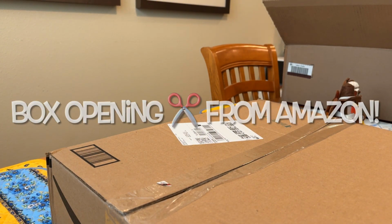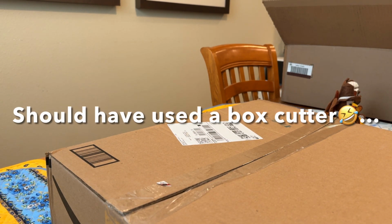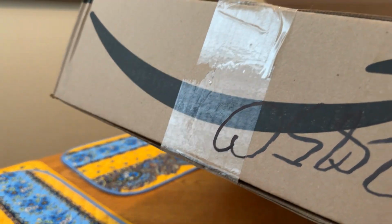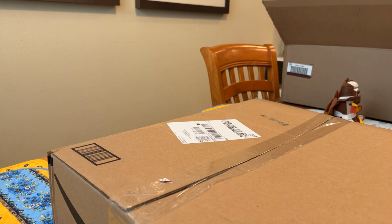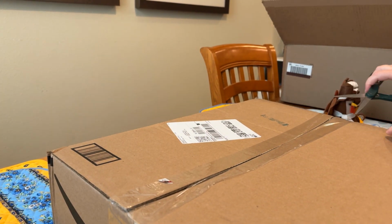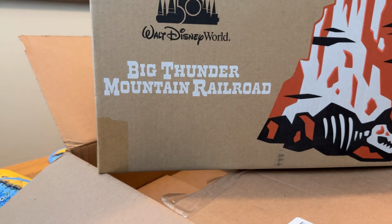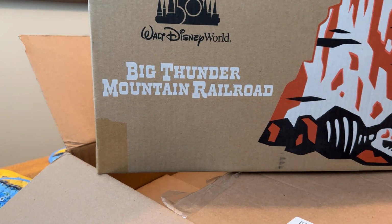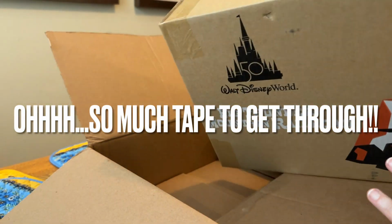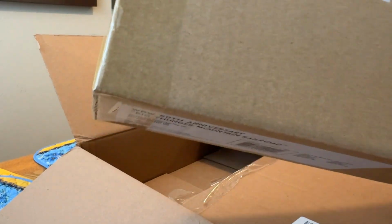We are going to do a box opening from Amazon. They had an awesome sale just a little bit ago, and I have this box of plush that we're going to be opening. So, let's get this going. I have my scissors. Can you guys see it? Isn't that neat? Oh, that's so cool. Okay, let's open this up. It says 50th anniversary Big Thunder Mountain Railroad plush.